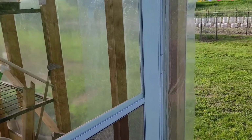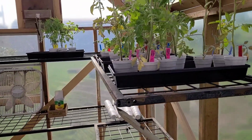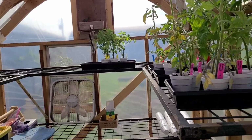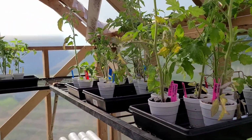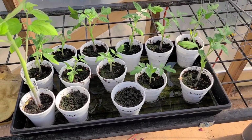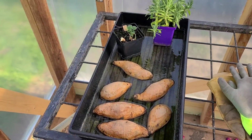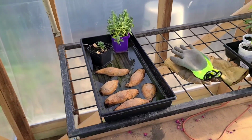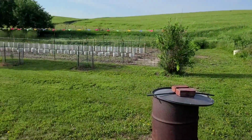So I'll show you the greenhouse real quick. We about got rid of the rest of our tomatoes. We got a few left in here. Some of them are destined for the compost heap. We had started some early girls a little bit later. Then we got our sweet potato slips in here still. But we're about done in the greenhouse for this year. I'm going to plant a tomato in there.